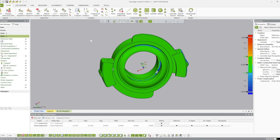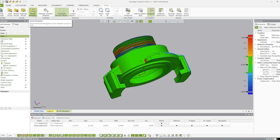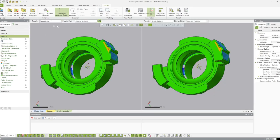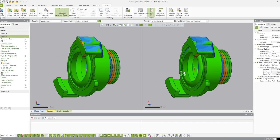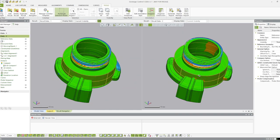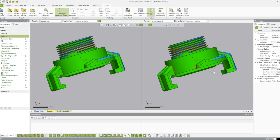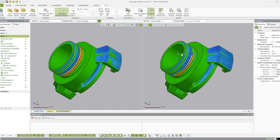Honestly, at the moment I would say it looks really the same, so where is the difference? But we can go on tools and click on result navigator, and here we have the result from data 1, and here we can put data 2 in, and now we see that there are some areas where the result is a bit different, not much but just a bit. So just to show you that the different alignment will give you different 3D comparison, and you can check in the result navigator how it looks and where the differences are.